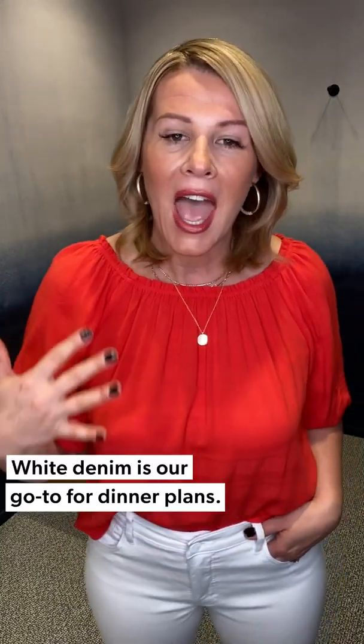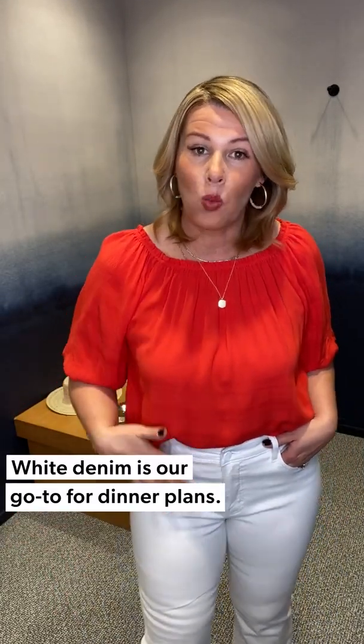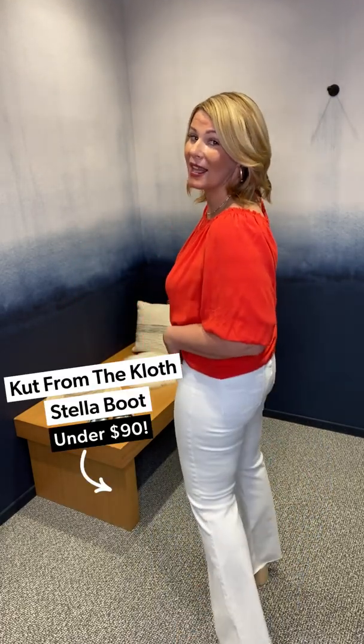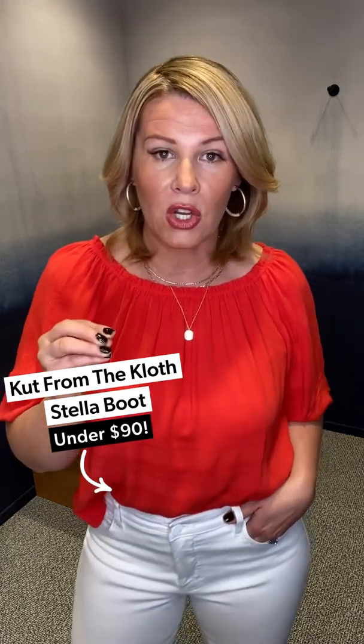But let's start with this first outfit. This is really like date night. I'm going out to dinner while I'm on vacation, and really the star, I think, of out to dinner in warm weather is white denim. So I want to tell you about these cuts. This is the Stella boot, and I saw this in the store the other day and could not wait to try it on. Between the fit and also just white denim can be tough, right?